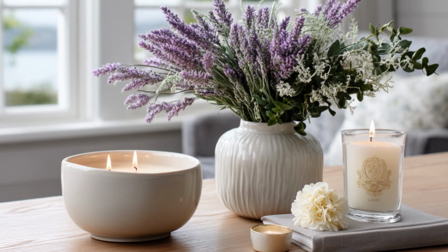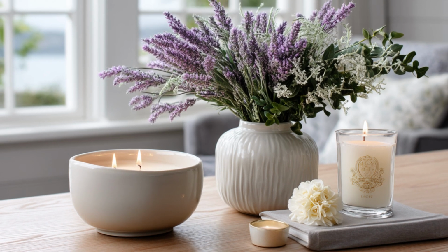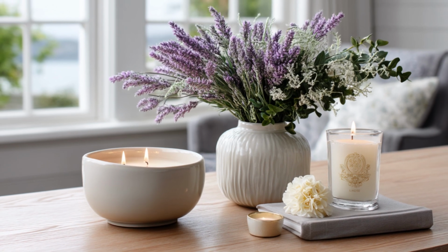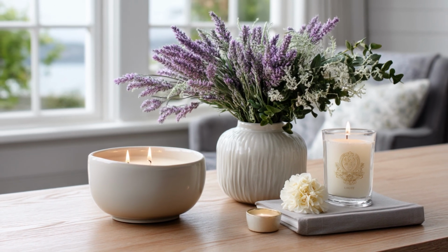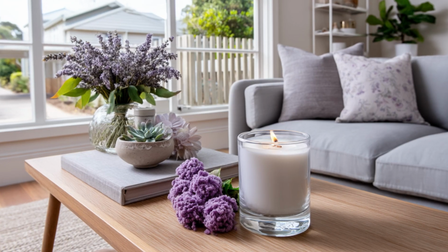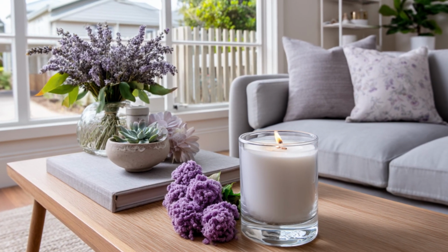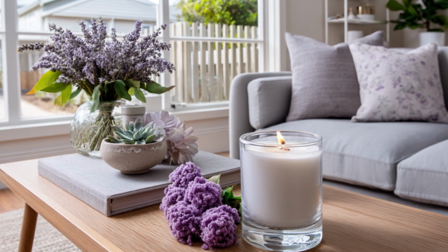Don't forget the power of scent and light. An open window with a breeze, a small bowl of dried lavender, or a flickering candle can heighten the ambience. Pair this sensory experience with Laura Ashley's timeless textiles and you'll craft a space where spring's elegance truly feels effortless.